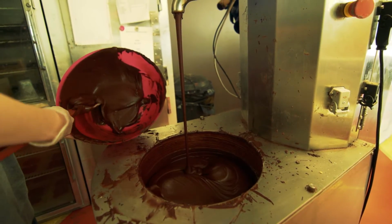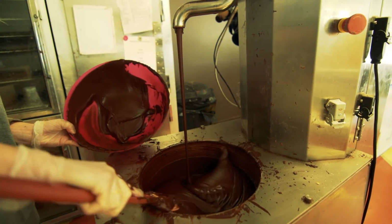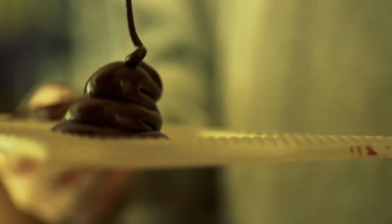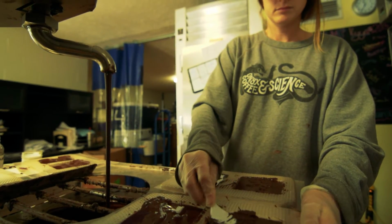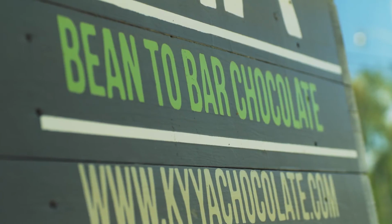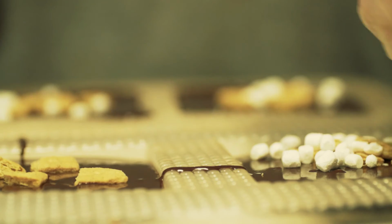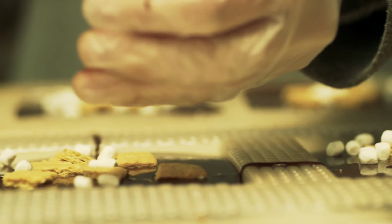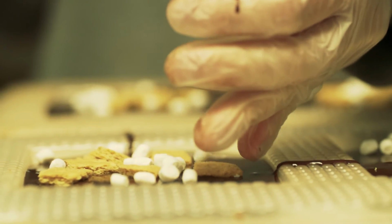And so we don't want to just make money. We want to make a difference with what we do. And so while the chocolate's important, it's even more important for us to give back and to pay it forward. And so every time someone buys a Kyya chocolate bar, they're involved in that process of making a difference, not just in our community here as supporting Kyya, but also supporting our farmers and those communities that we're sourcing from.